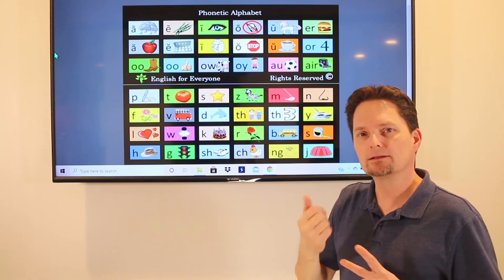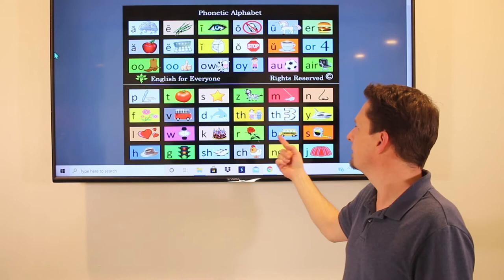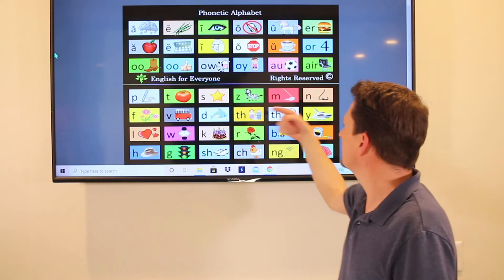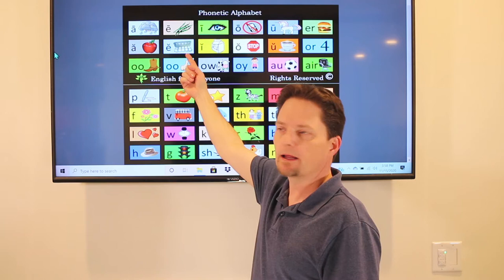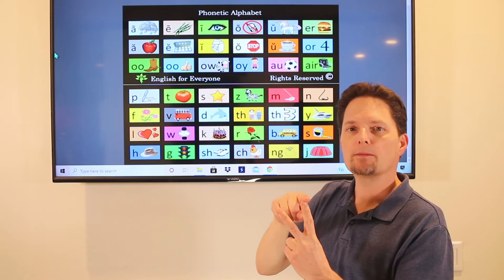Kitchen cabinets. Cabinets: ca, b, cab, i, cabin, e, cabinet, t, cabinet, s, cabinets. Cabinets. Repeat. Kitchen cabinets. Repeat. Kitchen cabinets. Again.